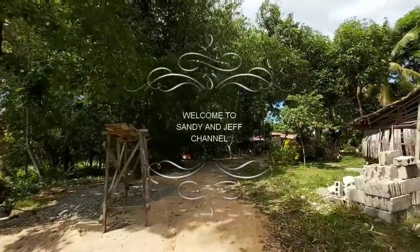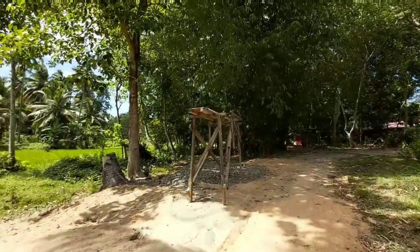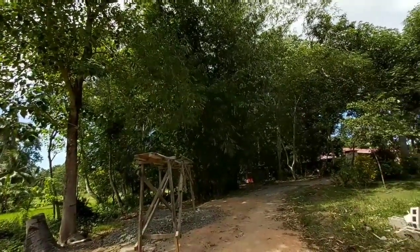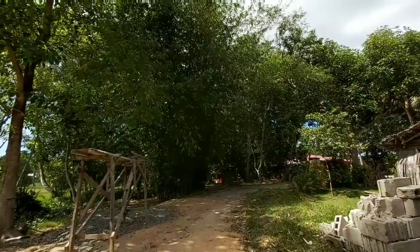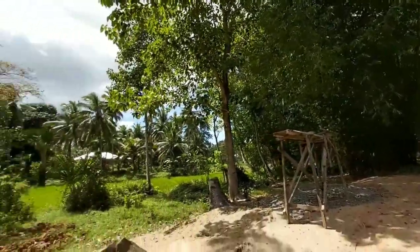Sandy and Jeff, and I'm here right now at the site because I'm checking what they've done today. So far they're just working on the kitchen now, and they're just putting the grout on the tiles because they're done with it. And yeah, it's almost there.